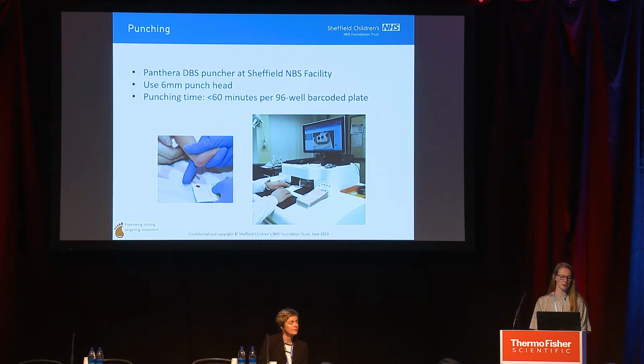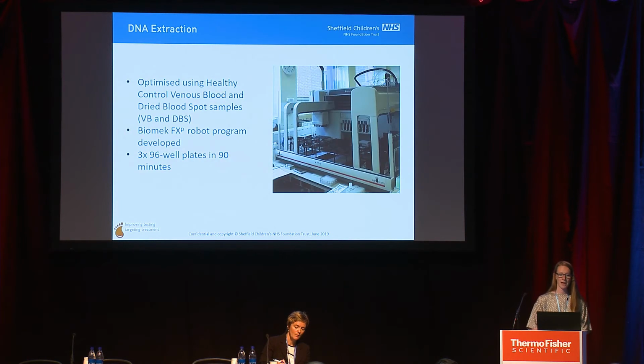So we punch a dry blood spot using the Panthera dry blood spot puncher at our Sheffield newborn screening facility. We use the 6mm punch head, and punching time takes less than 60 minutes per 96 well barcoded plate. DNA extraction: this process was optimised using healthy control venous blood and dry blood spot samples. We developed a programme on this Biomek robot, and this allowed 3 96 well plates to be processed in 90 minutes.